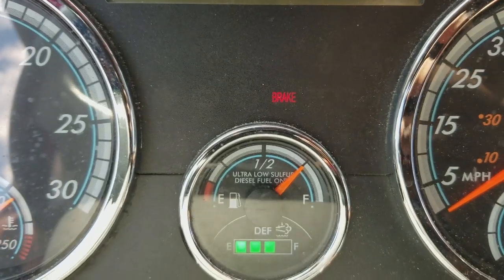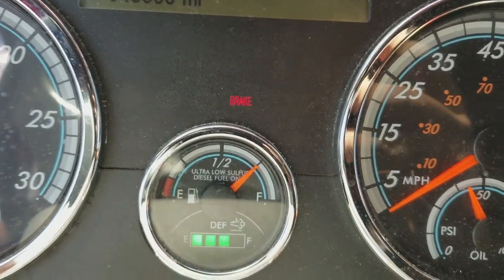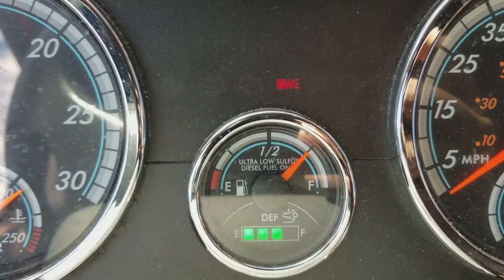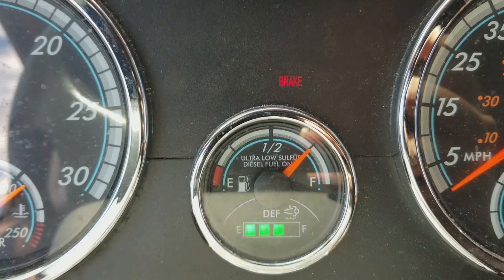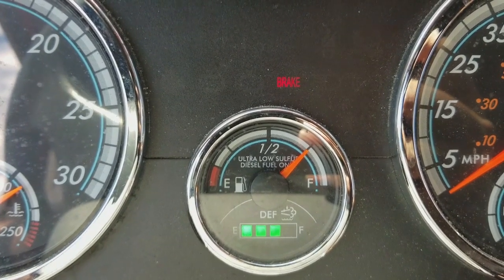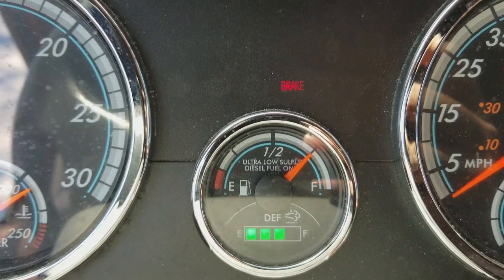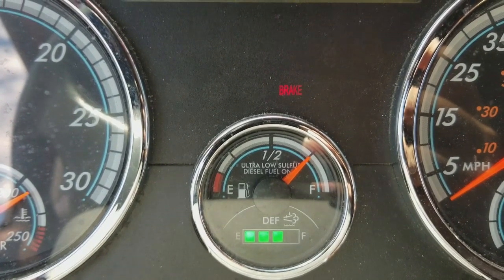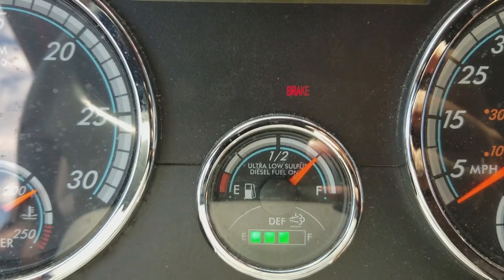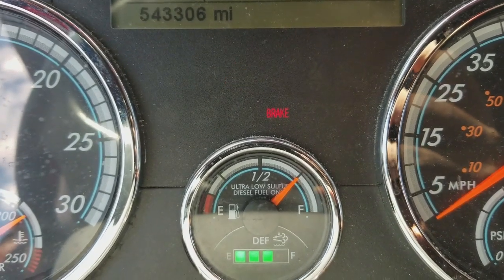Okay, so they changed the DEF filter, did two regens prior to this last one. And the first time he did a regen, he did a park regen and it did it. I didn't see him do the second one, but I know he did do a second one. And then this third one right here, after he changed the DEF filter, he couldn't do a park regen. You know, he tried. He actually had to make it forced.